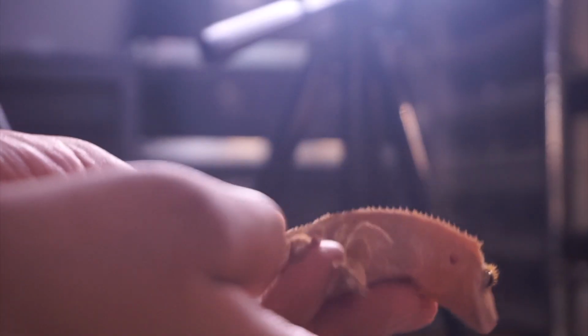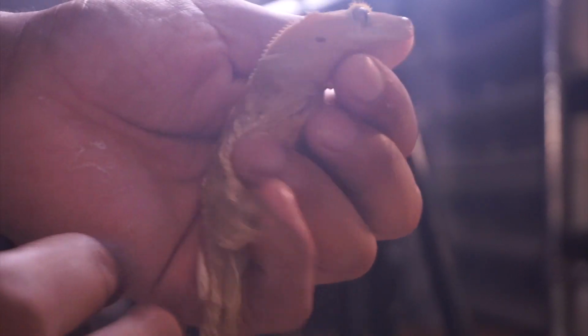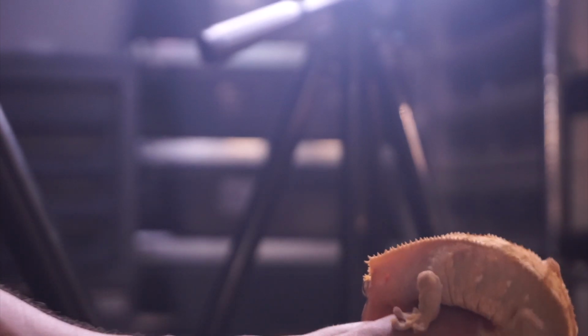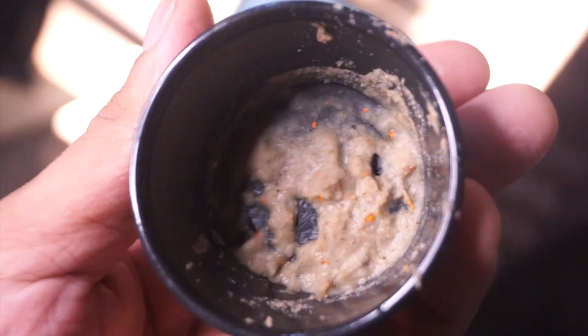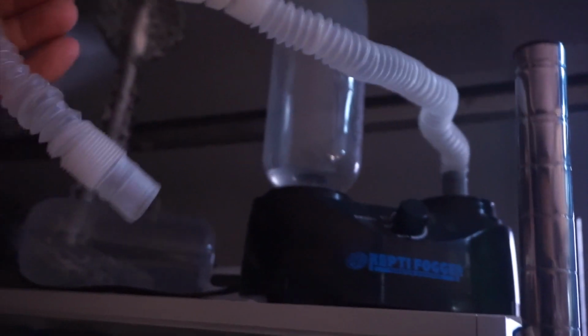Now, before breeding any type of reptile, you do need to take in consideration that it takes a lot of energy and a lot of nutrition for the female to produce eggs. So a proper diet is important when it comes to breeding. So what I did was increase her calcium intake just by a little bit so it could help her out with producing eggs.